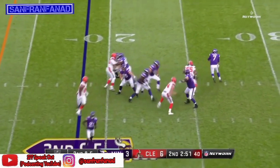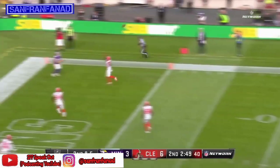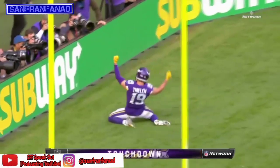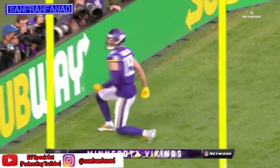Keenum, looking, throwing, in the back of the end zone, touchdown, Thielen. His first of the season.